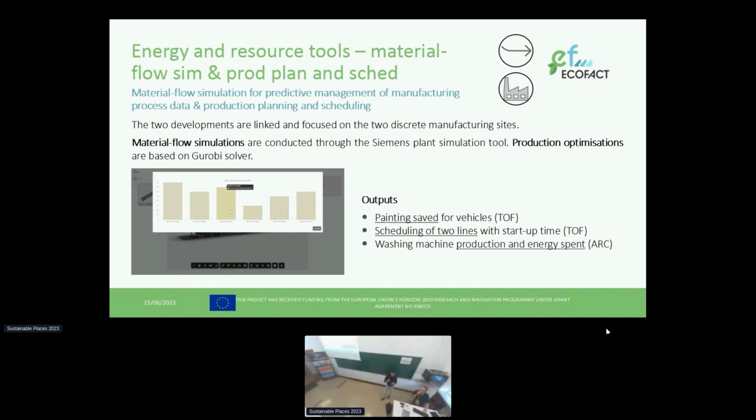These are, let's say, 2 tools, because you have the material flow simulation based on Siemens and the production planning and scheduling based on Gurobi solver. This output that you are seeing on the left, you can see it on the digital twin platform, and it basically is the kilos of painting for the vehicles that you save using this simulation and optimization for every 13 minutes.